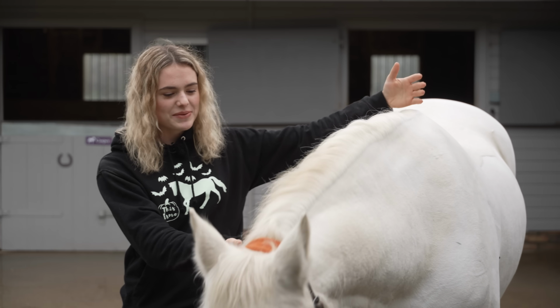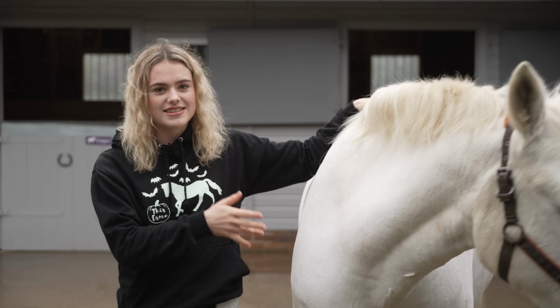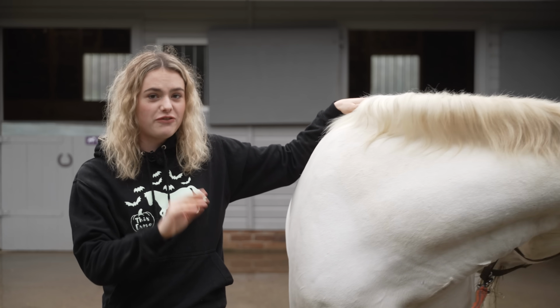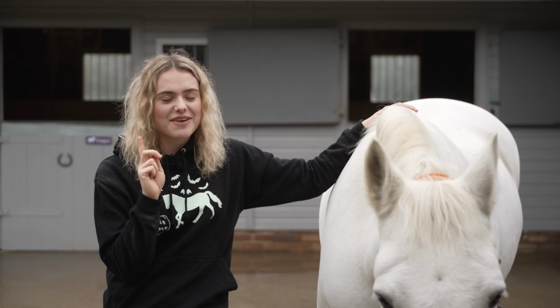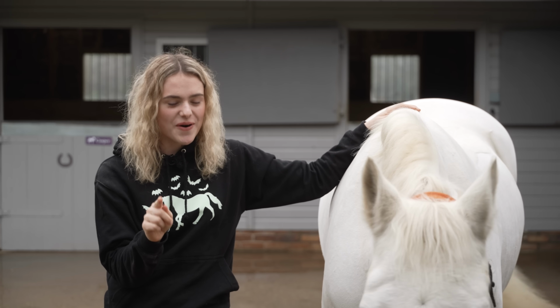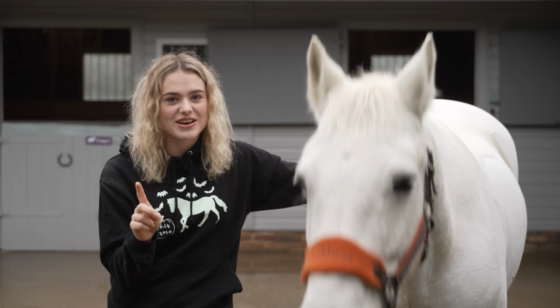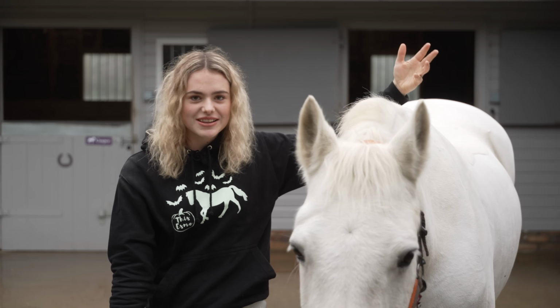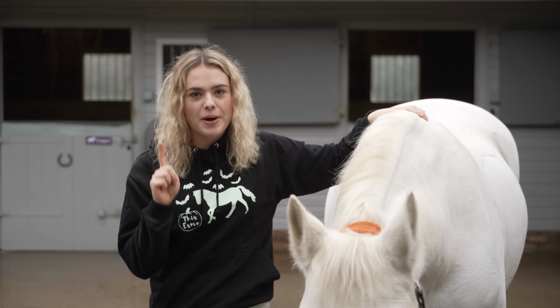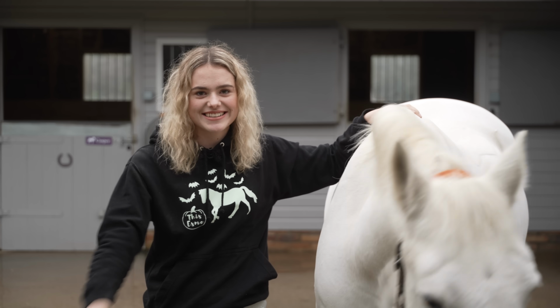But anyway, I'm here with Casper and I'm going to start painting a Halloween themed film scene on him, and you guys are going to have to guess what I'm going to be painting on him. And then at the end I'm going to be dressing up as well, and we're going to get a really cute photo together as us in our little Halloween outfits. So I'm going to go and grab the pony paint now and let's get started.